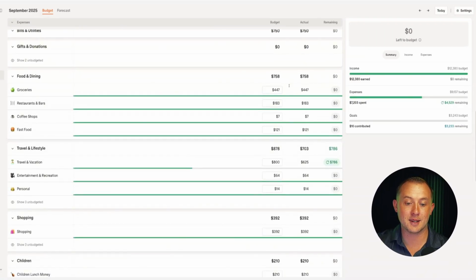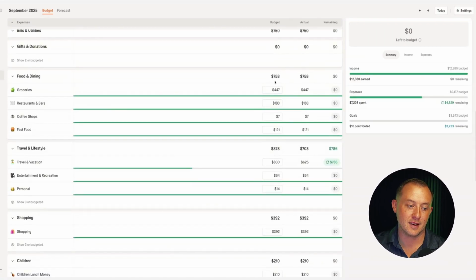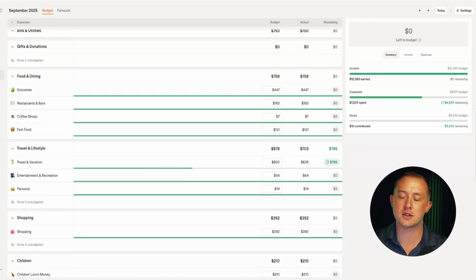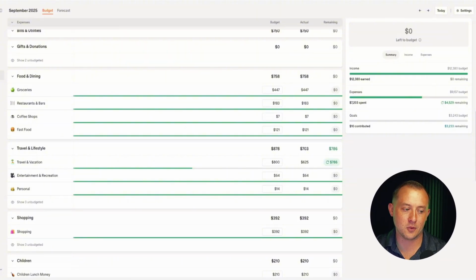Food and dining, this is going to be another one of those big expenses. Groceries, you'll see this is a little low, right? $447 doesn't really get you very far nowadays. And I'll tell you why here in a second. Restaurants, it's $183, still lower than our normal.